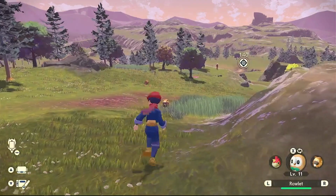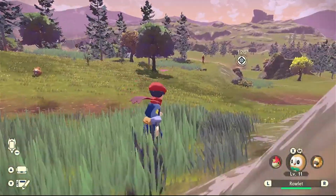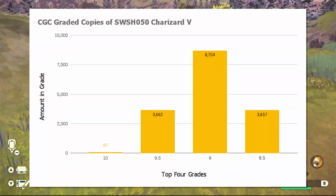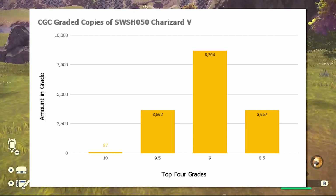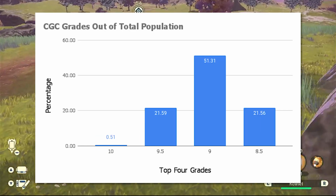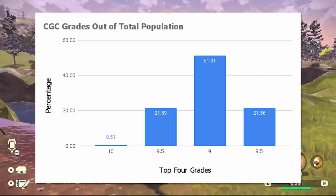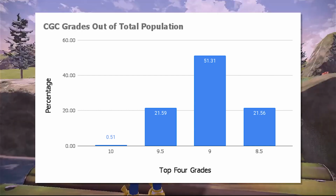So I then wanted to take this information from the two companies and plot it on graphs to have a better frame of reference. The first thing I did was take the CGC graded copies for the Charizard V, and I only decided to plot the top 4 highest grades. And we can see here that for CGC, a majority of their copies came back a CGC 9, and in terms of percentages, around 51% come back CGC 9, 21% come back 9.5, and less than 1%, 0.5% of the copies, come back as CGC 10.